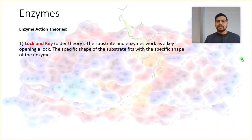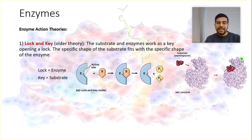There's a couple of different ideas of how this really works. There's an older theory. This is what I learned about in school, which was the lock and key theory, where the enzymes and the substrates work together as if there's a key opening a lock. The key has to fit into a specific shape in the substrate. Once that specific shape has been met, you can unlock the lock, and that is the actual reaction going forward. So your lock is the enzyme. The key is going to be the substrate. They have to fit perfectly in order for the reaction to work.